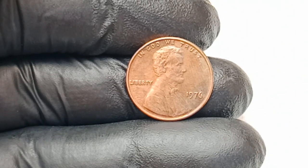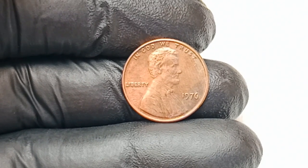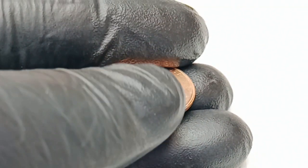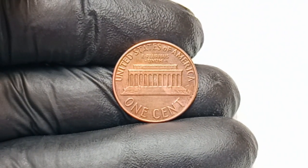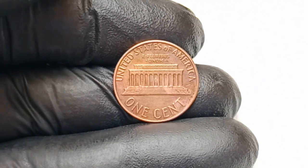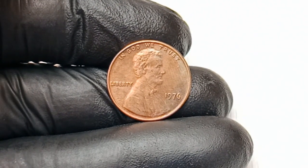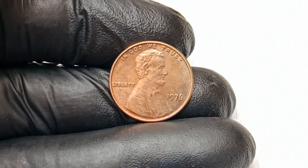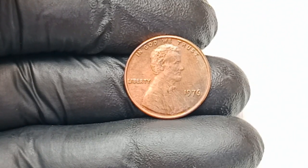The appeal of off-center strikes lies in their uniqueness. Every penny that exhibits this error carries with it a distinctive aesthetic that distinguishes it from its flawless counterparts, pushing collectors to seek out these special pieces. Owning a 1976 off-center penny is akin to holding a conversation starter, an artifact that raises questions, invites curiosity, and demonstrates that even the simplest object can be imbued with extraordinary character and worth.